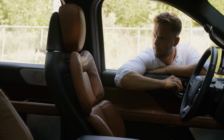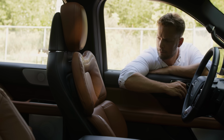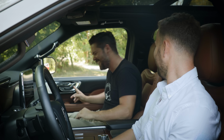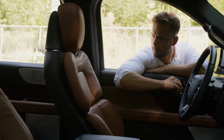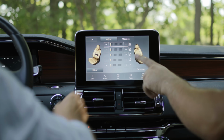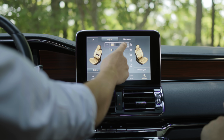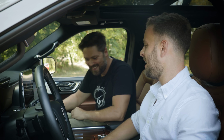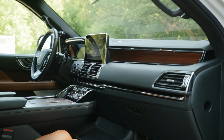But these seats are six-figure level. The customized adjustability, the amount of stuff this moves, and even when you hit massage you can still adjust. They're very customizable. This is a bit laggy. I don't think it's laggy, it's just old. Anyway, everything about this is a little bit behind, but it is still nice.